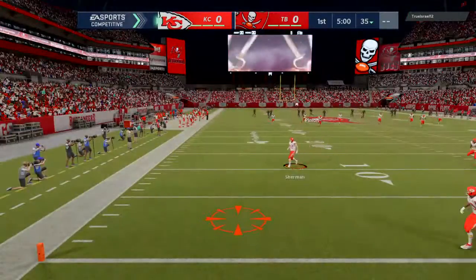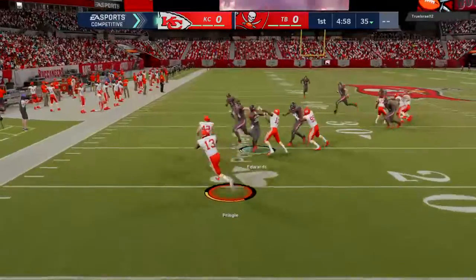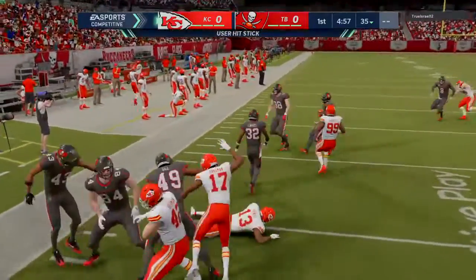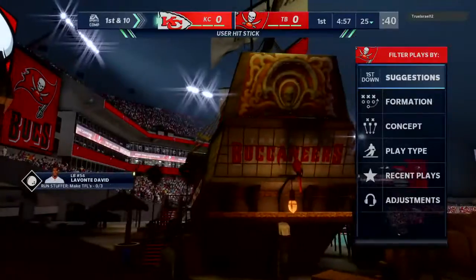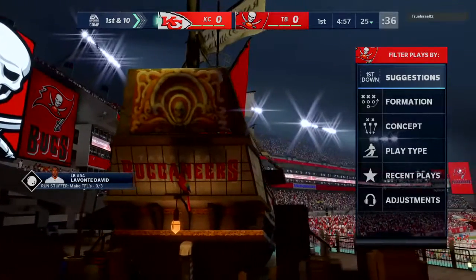And off we go from Tampa. Taken in at the 3. And he'll be stopped up at the 25. First and 10 at their own 25-yard line.